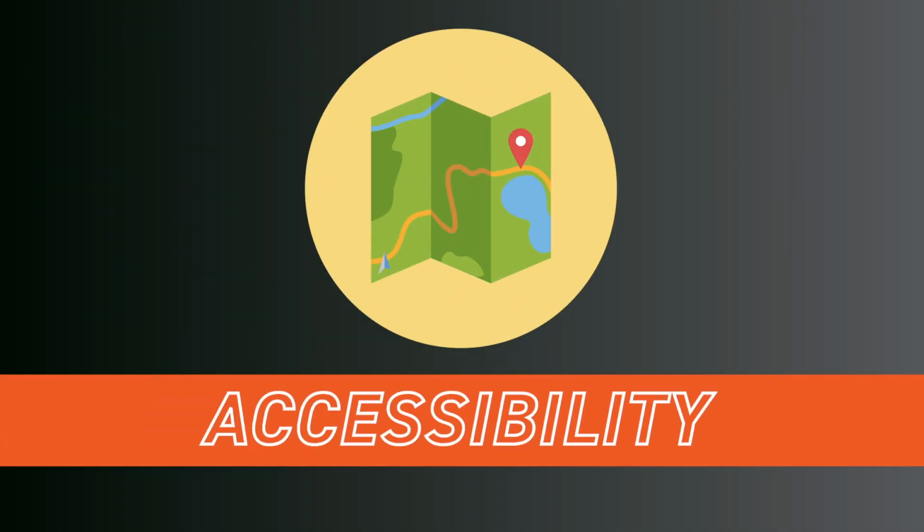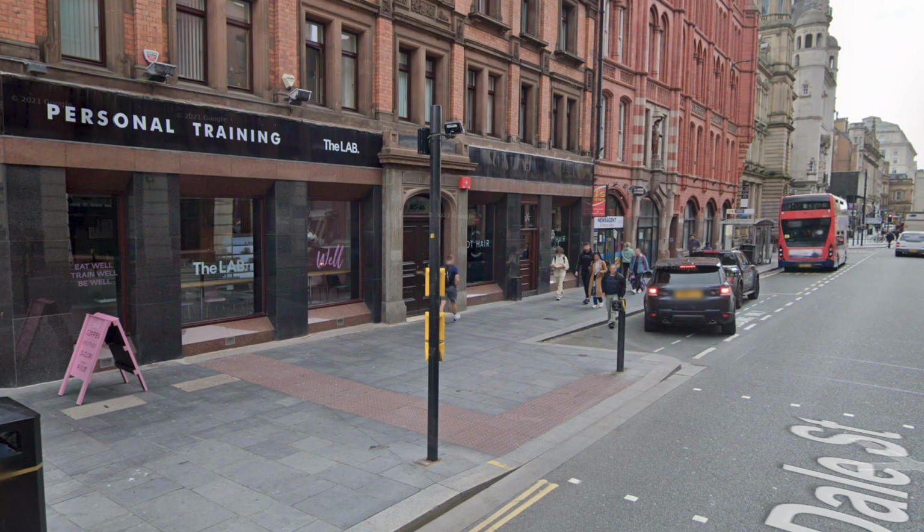Accessibility. Accessibility ties into footfall. Before progressing with a venue, checking its accessibility points for transit, bus and car is important. The easier it is for your potential customers to reach your facility, the better.